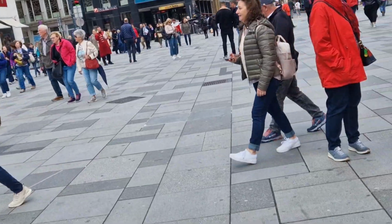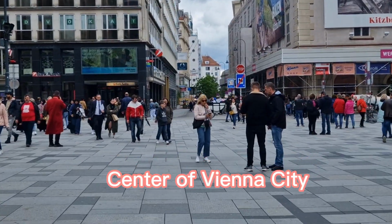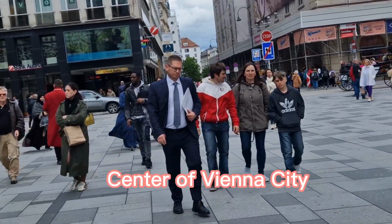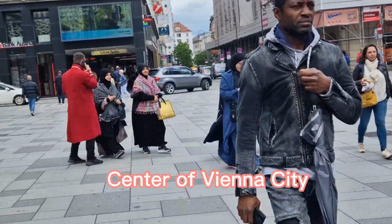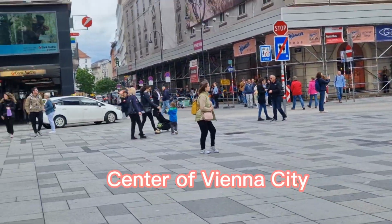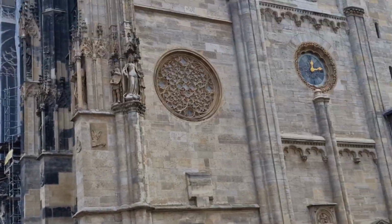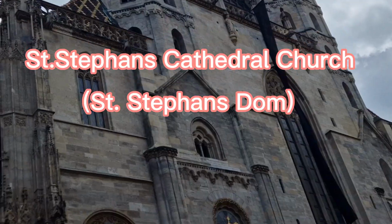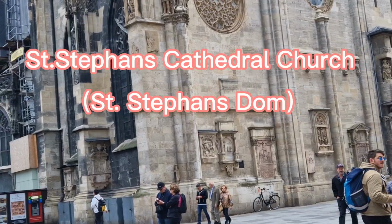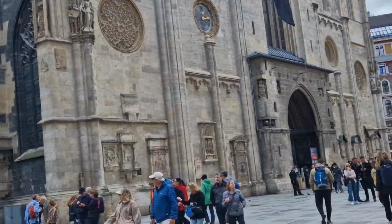So now we are going to go over here in this place. Walking around in this center of the city, Stefanplatz city. Yes, so you can see the big church, Saint Stefan's Cathedral. That's it. Let's see some.